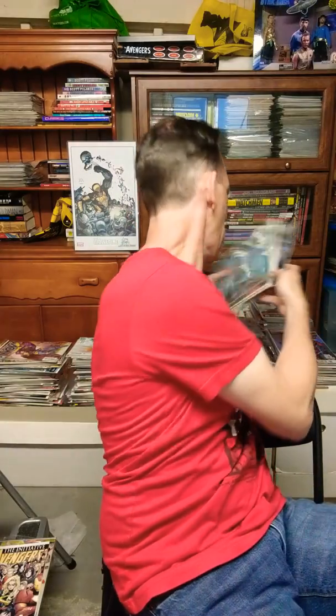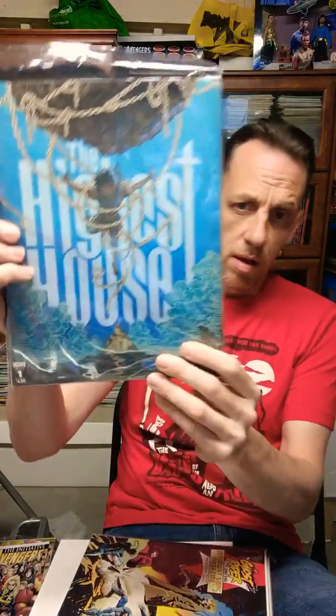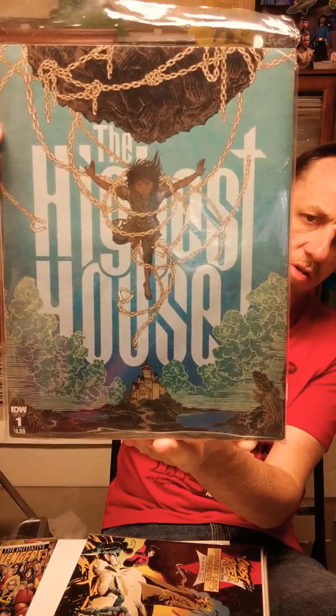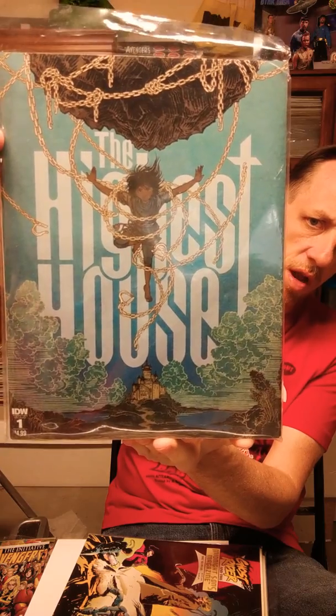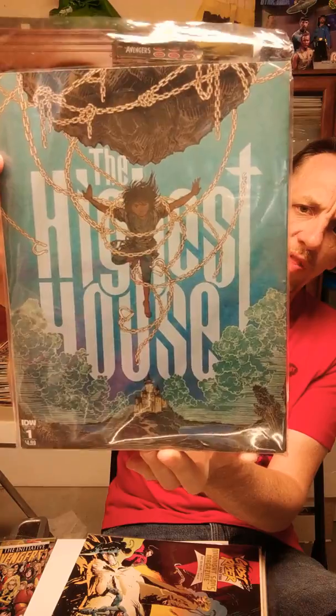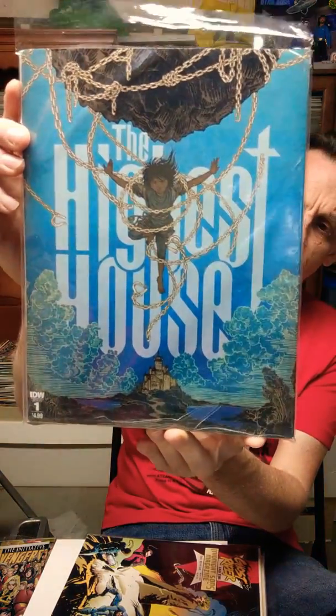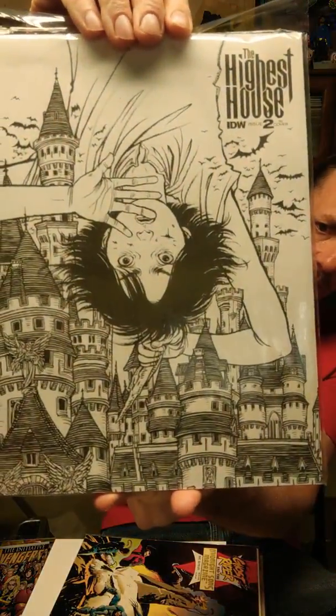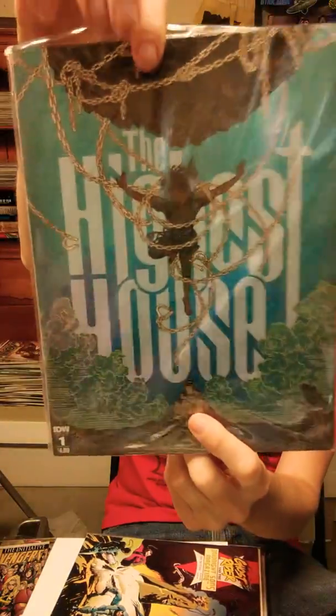Final things I wanted to show is I tend to go through magazine boxes a lot. And as I'm going through these magazine boxes, you always find a lot of things because, one, people don't go through magazine boxes. Another series that would really be a great fantasy to see presented on the screen. It's interesting in that it's more about the history and the development of this place, of this town, and of this boy's apprenticeship. The Highest House, IDW, there were sketch variants. There's one for issue 2. They had these in cover price boxes.